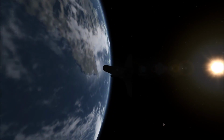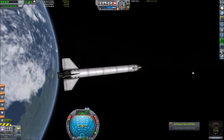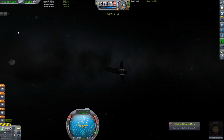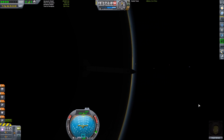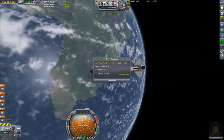We could be transmitting all this and getting the science right away, but I'm slightly concerned about battery usage, especially since we do have TAC life support and we need our electricity. So that's me setting a timer for apoapsis, and we're going to just enjoy the view. This game is so nice.